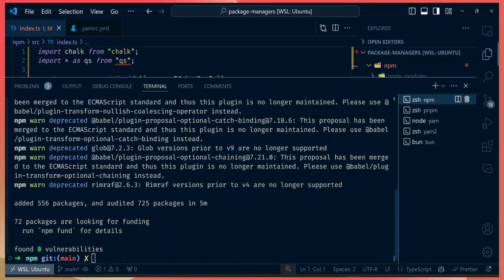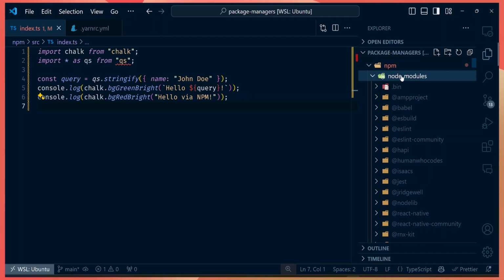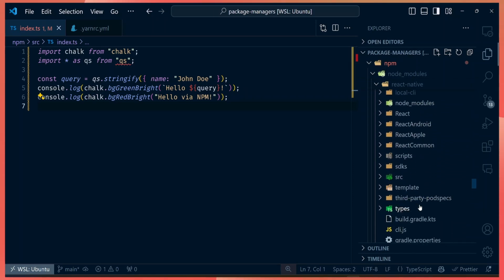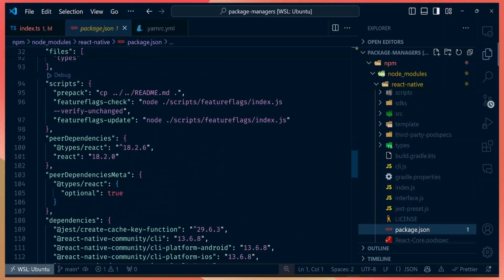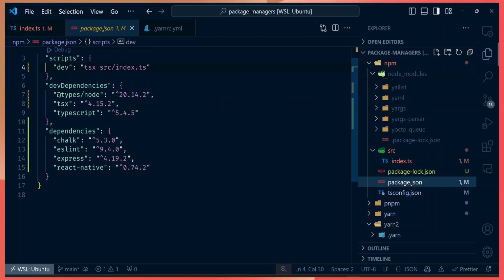So I mentioned that React Native requires that you have React installed, right? So let's just confirm. Let's look at the React Native package's package.json file. If you look at their package.json file, you'll see that it requires two peer dependencies, @types/react and react, but @types/react is an optional dependency. I have not installed React in my application here.